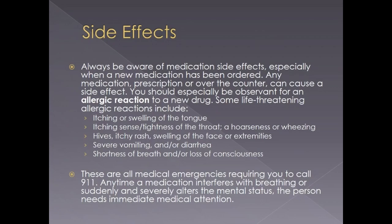Side effects. Always be aware of medication side effects, especially when a new medication has been ordered. Any medication, prescription or over-the-counter, can cause a side effect. You should especially be observant for an allergic reaction to a new drug.